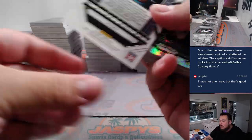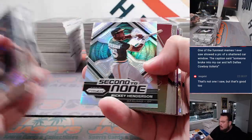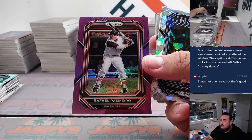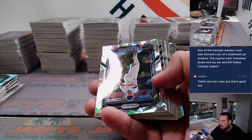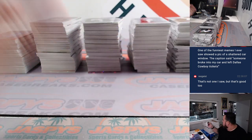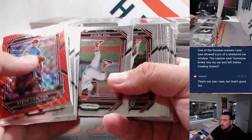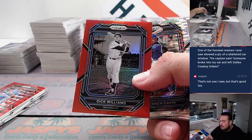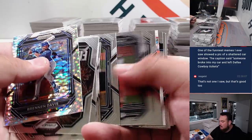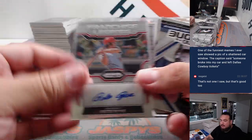Bruce Sutter. Palmeiro. A 99. Dick Williams for Brooklyn. At a 199. And Pete Rose for Cincinnati. Reds going to Francis.